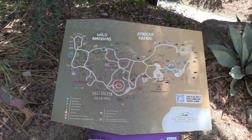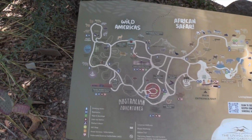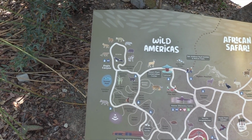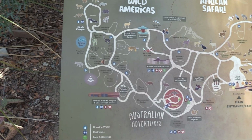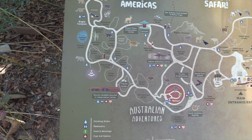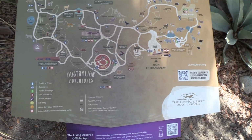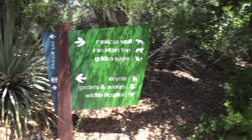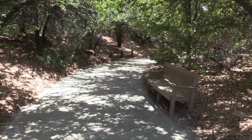Alright, showing the map again. I am going to be heading up into this little area up above, Eagle Canyon. And then I'll see what's down in this area, following the pathway around to Australian Adventures. We got Mexican wolf, mountain lion, and golden eagle this direction. Excited for all three of them.